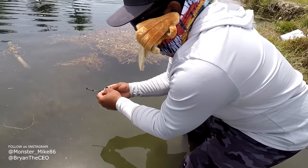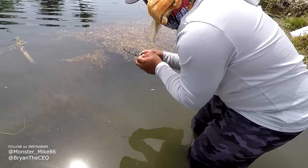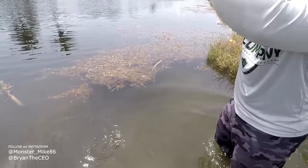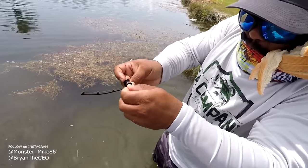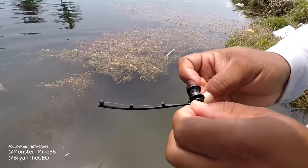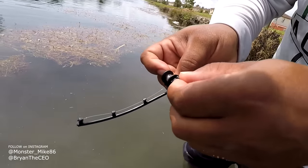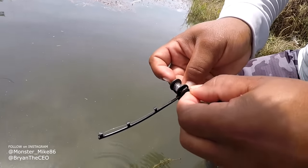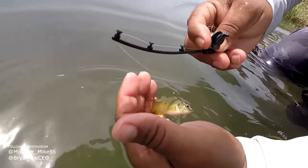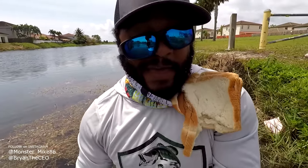Here they come. Scoop. Fight that fish. I got him. Don't let him burn out that drag, bro. I got him. I can't believe it. The world's smallest rod and reel got a fish. Oh my gosh.